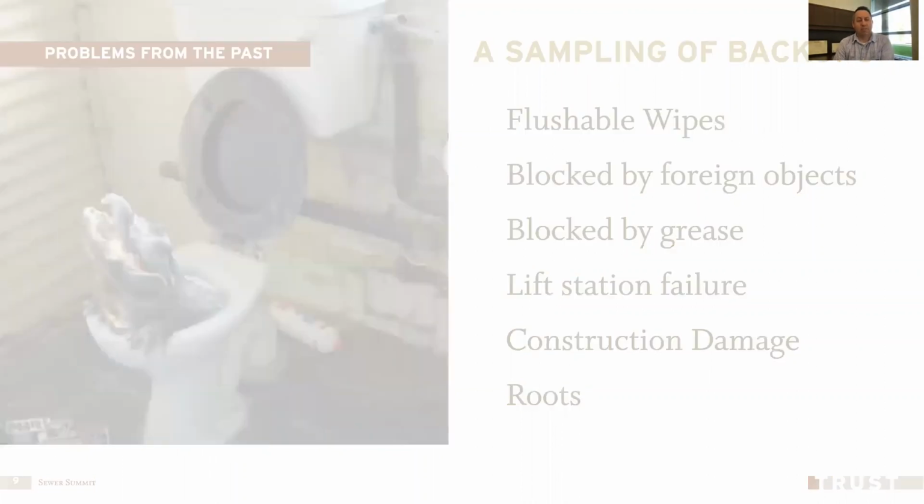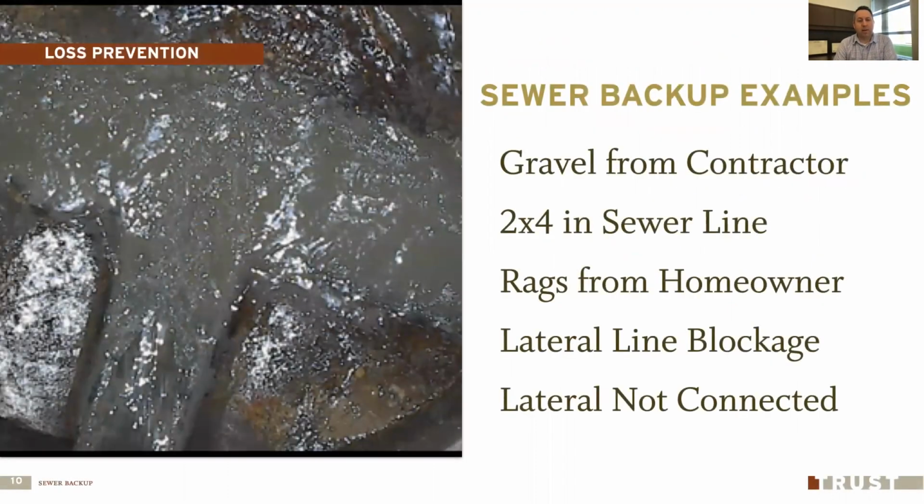Here's some specific examples from claims that we had recently. One, we had gravel that had got down into a manhole and got into the main line and backed up the sewer that way, and possibly from a contractor or another person working in the area where that happened. We had a 2x4 that was found in the sewer line. Obviously some debris and construction debris can get in there. Rags from homeowners, lateral line blockages, and sometimes the lateral line was not connected. There's been cases where it had become disconnected over time, things had shifted or it was damaged. And I've even heard of one case where the lateral was not connected to begin with to the main line. So those are things that we can learn from, some specifics that have caused backups over recent years.